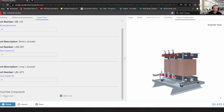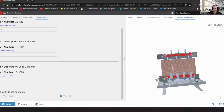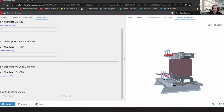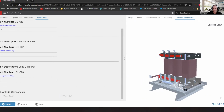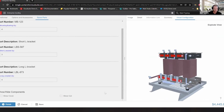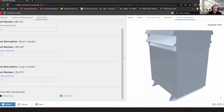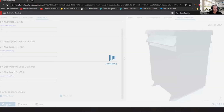I can take this whole cover off. Instead of just doing the explode view, I can just click show cover and take the cover off and look at the internals. Maybe I want to dump the coil out of there too, and remove that to see the base machine here as well. Okay, we're going to add those back though. All right, I'm happy with my transformer here. We're going to finish that configuration as well.